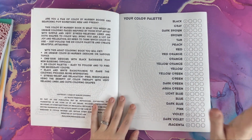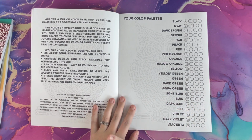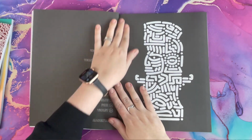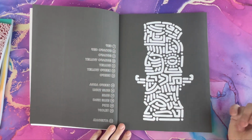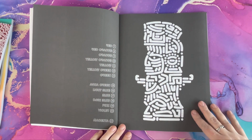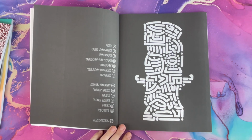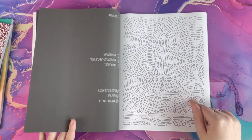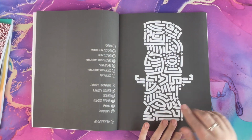They make a lot of great books. And if you're a color by number fan like me, you will know they have an excellent line and selection of color by number books. Really something for everybody. So they keep to their standard 22 color palette here. This is my first time seeing this. When I opened it, I can tell some of these pages are white background. Some of them are black.